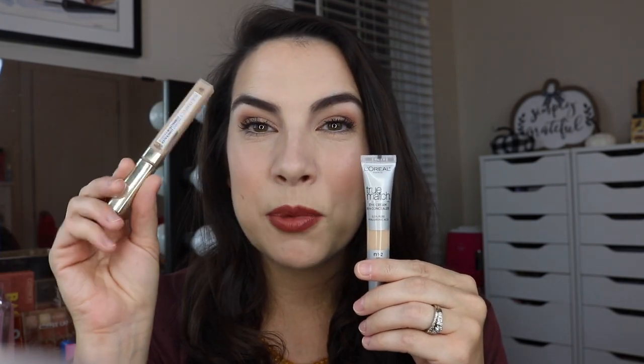It's a richer feeling concealer than L'Oreal Infallible Pro Glow. If you've had experience with that, you'll feel like the packaging's kind of similar. It is, but this is a little more rich. So I just feel like L'Oreal's already got a good product out there. This is kind of performing this one's purpose, but in a better way.